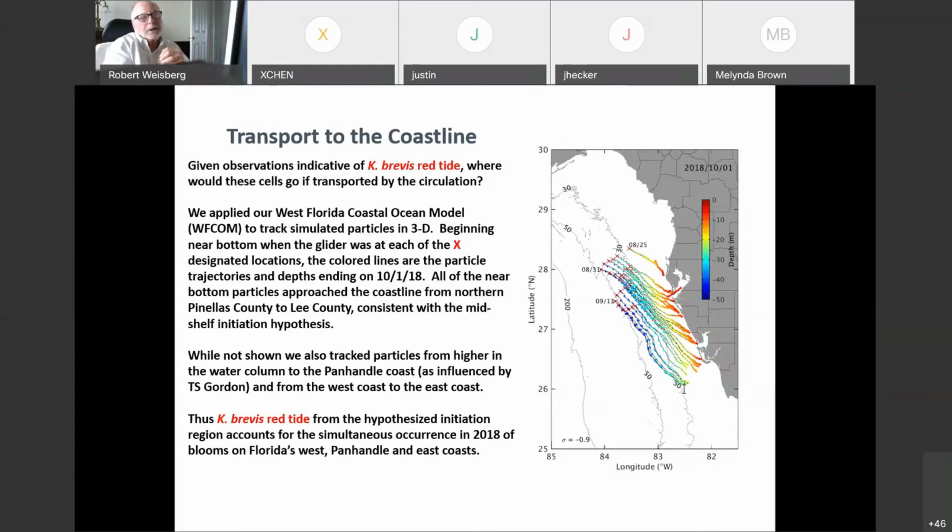Now, if we dump additional nutrients into the coastal zone, especially of the organic variety, which the red tide organism really likes, yeah, that will exacerbate the bloom. So we probably do, as humans, exacerbate these blooms, but we're not necessary for the bloom to actually form. Okay, next slide, please.